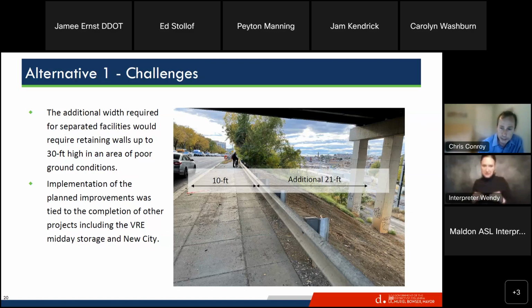That was intended originally to be implemented through part of the VRE project that is still in planning in the rail yard here. That project has been delayed significantly, and so we're looking at alternatives now that would allow us to move forward with improvements on New York Avenue, irrespective of what happens with that project. Next slide, thank you.